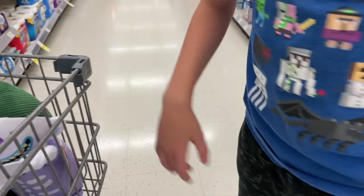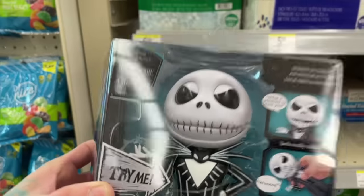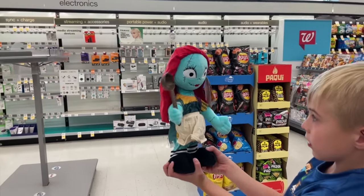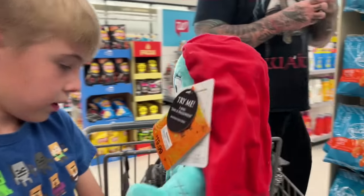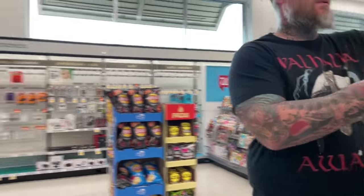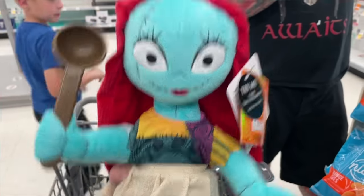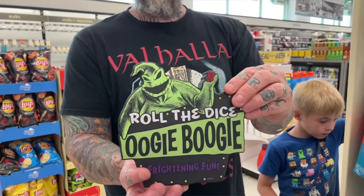So we got Oogie and Sally. Let's see. Interactive Jack Skellington. That's kind of cool. Oh yeah! There's Sally. Okay, we're getting Sally. She has a spoon. She's got a little spoon. They're so cute. That's kind of cool. Gosh, that is like awesome. Wood, like, you know. Yeah.